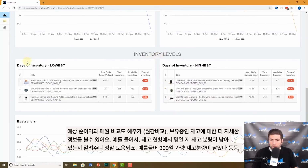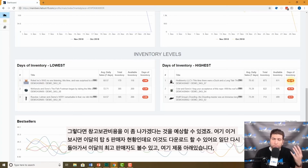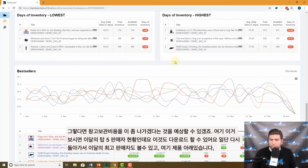Inventory levels, this is pretty cool. Days of inventory, like, hey, you only have 2 days left of inventory, you better get some product in there, right? Or, hey, let's say this said 300 days of inventory. Well, you're probably going to have some storage fees. You might want to bring some of that inventory back. So this is another helpful snapshot there.